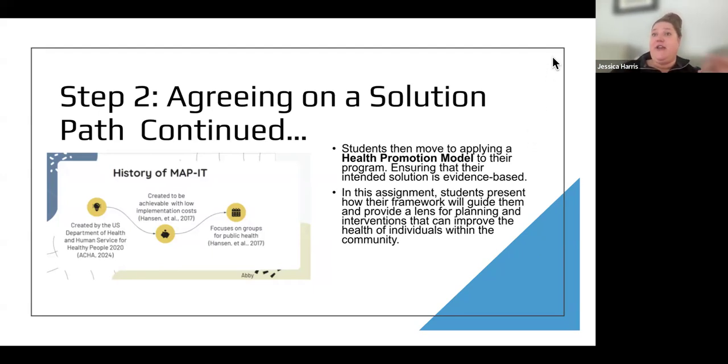When they're creating an intervention, there has to be some evidence-based theory behind how that intervention is actually going to be successful. It's not just an idea that they come up with and they think it's going to work, right? They have to really Occam's razor down that idea and get to the nitty-gritty of how it's going to be successful.